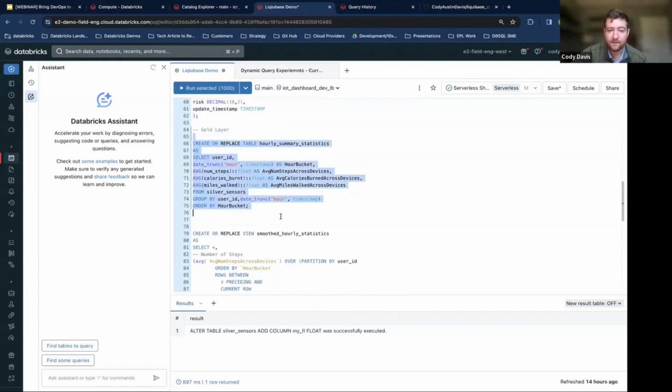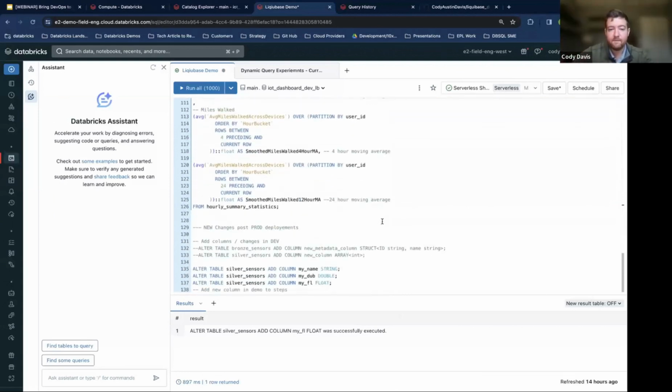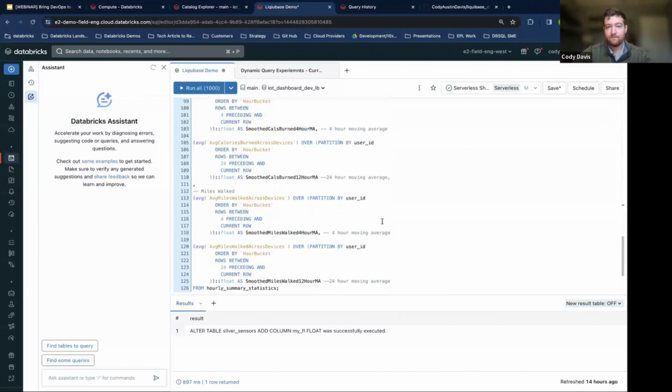And then maybe I have some more rich aggregations I want to do downstream. So maybe I want to have some hourly summary statistics that are kind of recreated, or with a materialized view, we can create that as well. And then I have a more sophisticated view that I want to build. So I've typed this up in my development environment, and now I want to essentially test and promote this to production.